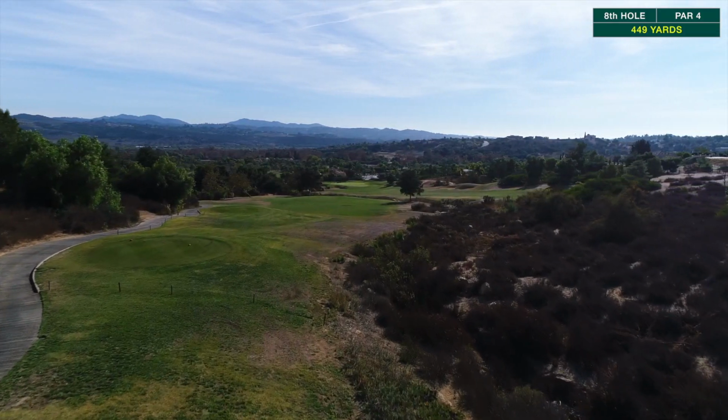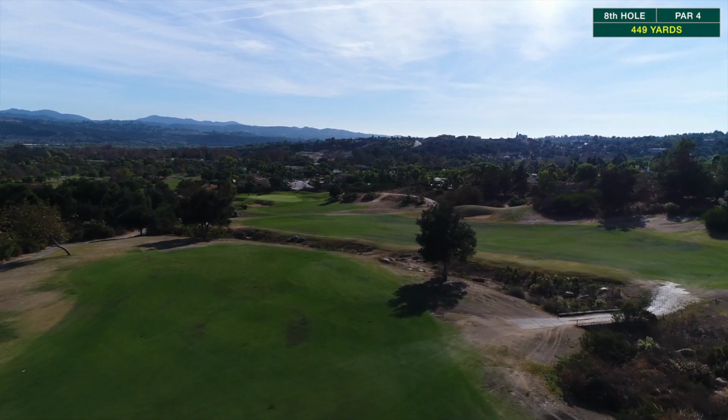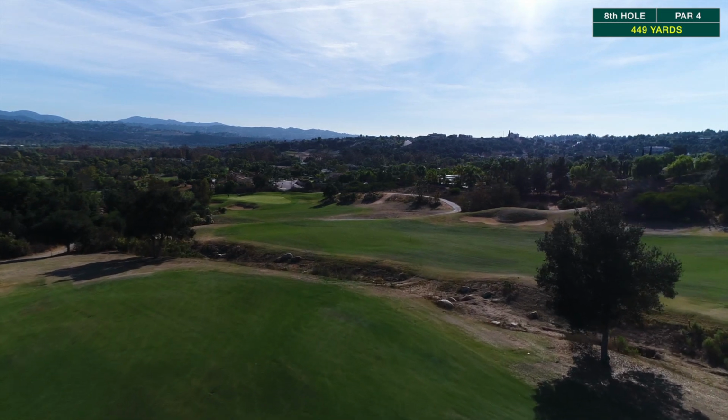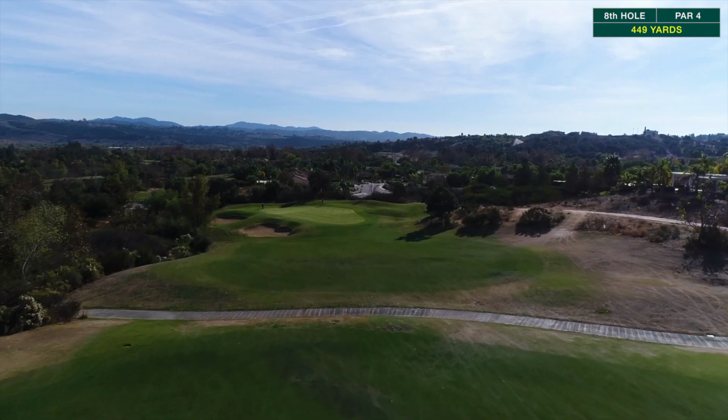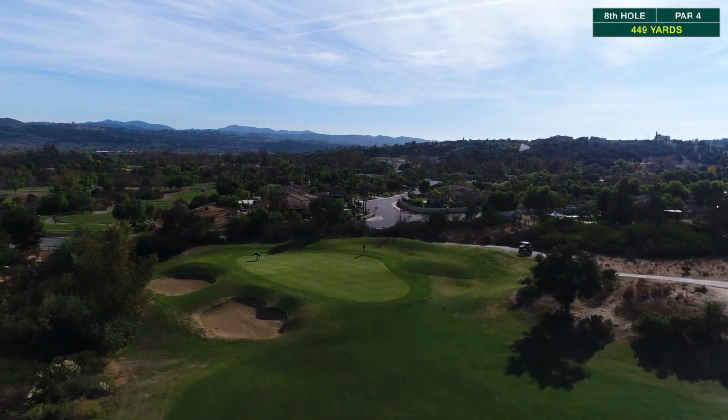All right, we're on hole number 8. It's par 4, 449 yards. There is a water runway through the fairway that goes all the way up towards the green. Looks like the pin is on the left-hand side, and the bunkers along the right-hand side are in play. They're about 275 yards out. It's a split fairway, so I think we're going to go along to the right side.